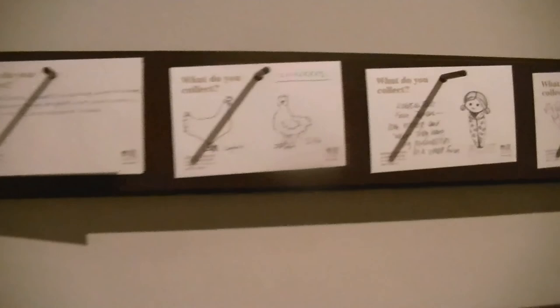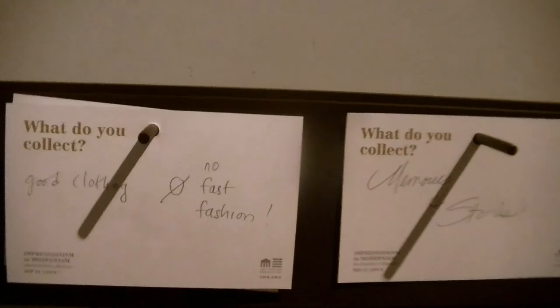So here's drink garnishes and chickens and books, and quotes, t-shirts, memories, stories, fossils, salt and pepper shakers, friends, soccer jerseys. It's pretty fascinating. By the end of the exhibit, pianos, wow, heart-shaped rocks. So if you come down here, be sure to show what you collect.